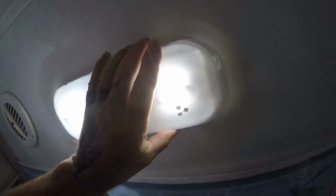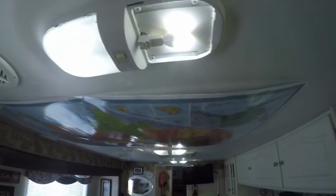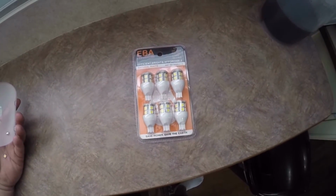For whatever reason, these little... let me just open this thing for you. See, I don't know if you can see that or not, but the little pieces fall out of the light. What the hell is that? Why does that happen? I don't understand that. So these are the lights that I bought right here. I'm sure I'm hooking them up right. I don't know.